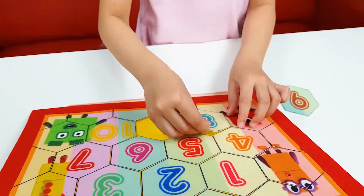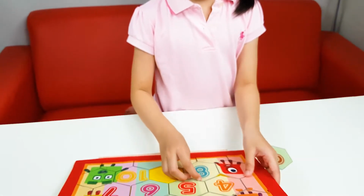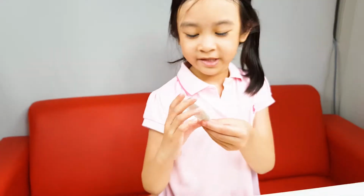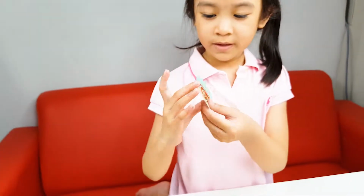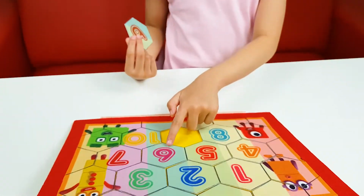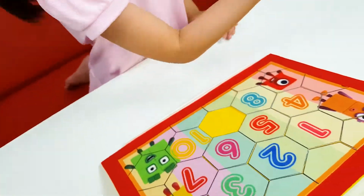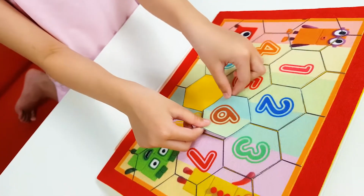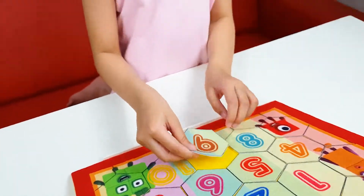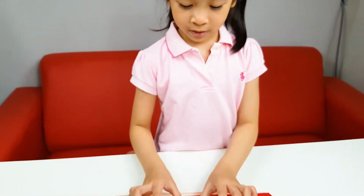And the last piece. Let's wait. And the last piece is number 9. Is it 9 or 6? It's 9. You sure? This is 6. It's like this, but this is 9. You can change it. You can put 9 here, and you can flip it over and put it right here. Nine looks the same. You just flip it over. There we go.